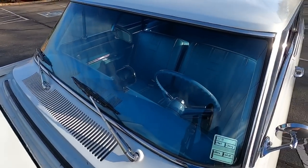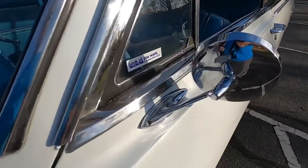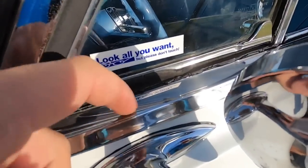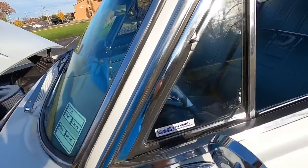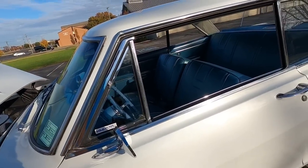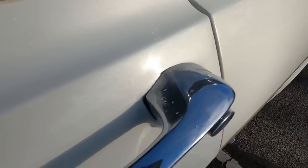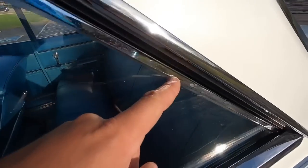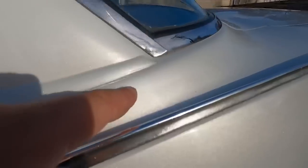Front windshield, pretty good shape. Nice and clean. Mirror on this one's been replaced. Vent window in good shape, but dry on the seal. Pitting on some of your trim. Trim looks good so far around here. A little bit of pitting on your door handle. And around your back window. You got a crack here.